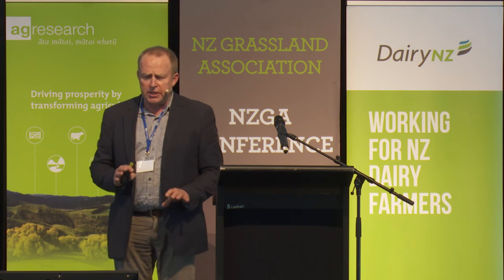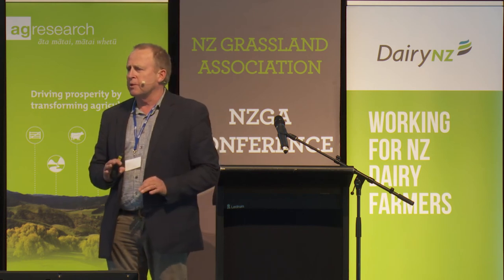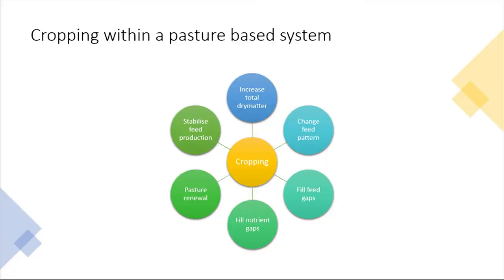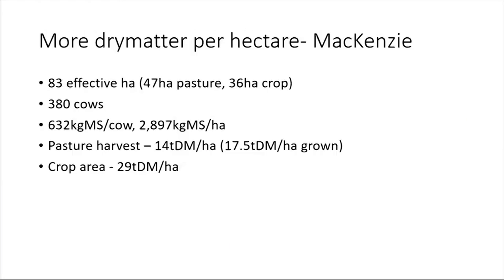Just to summarise what Chris said, when you're looking at cropping within a pasture-based system, people do it for a number of reasons. Increased total dry matter, with a case study on that. Changing feed pattern, got a case study on that. Filling feed gaps, stabilising feed production, pasture renewal and filling nutrient gaps are all significant reasons for the change.